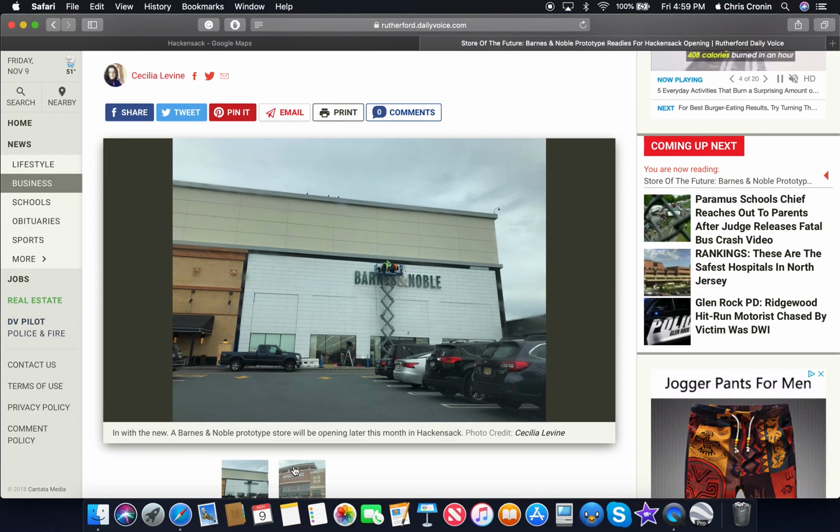But this Barnes & Noble will most likely not have a new elevator unless it does have a basement, but I don't know. Like I said, I'd have to walk in here and see what's what, but this store will most likely just be a one-level Barnes & Noble store.